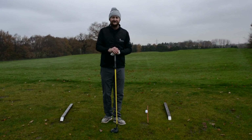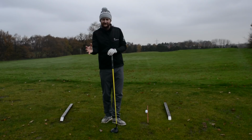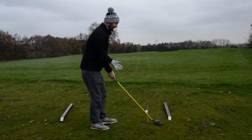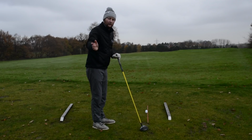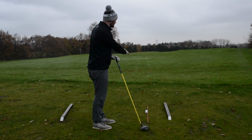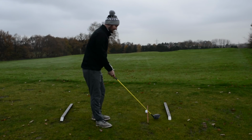Now this drill's called the Goldilocks Drill, and I would imagine a lot of you as kids have heard of the story of Goldilocks and the bears. Porridge too hot, not quite hot enough, and just about perfect. So what we're going to do is identify, let's say you're a slicer of the golf ball, when you hit one of your drastic slices, what that felt like, what you were doing with the face, or if you were a hooker of the golf ball, what that feels like when you begin to hook the golf ball.